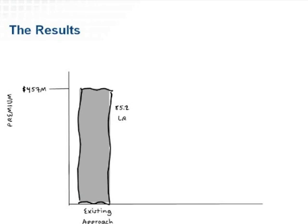The loss ratio on the $457 million portfolio of business was an 85.2% on a pure premium basis, using their traditional approach of underwriters reviewing every policy. But they knew it wasn't as effective as it could be because there were too many policies coming in to allow their underwriters to do a thorough review on all of them. They had to make their best guess on which ones to pay more attention to.